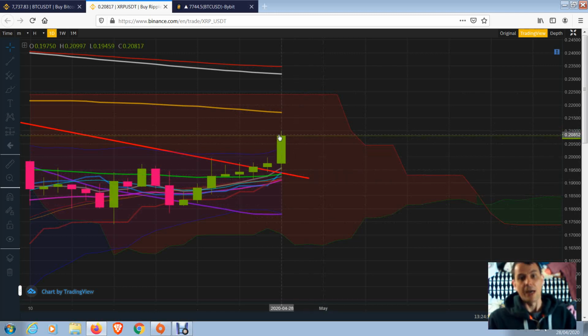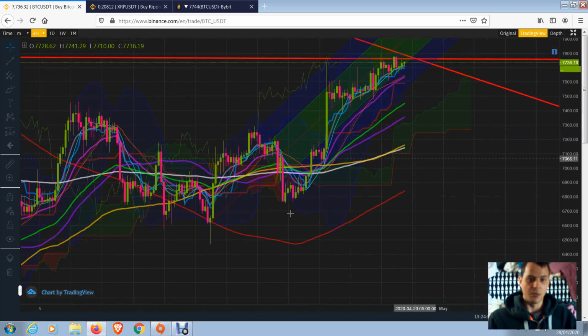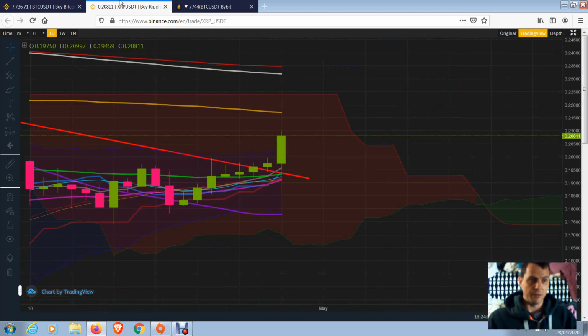But if we fail to make a higher high than our previous candle body or wick really, then I probably wouldn't be feeling it. No, again, a lot of this depends on Bitcoin. Bitcoin's going to set the pace of the market. These are two separate coins with separate fundamentals, separate charts. Really, they look very different to each other. So you have to look and analyze both of these to understand and give yourself the best edge when trading XRP at this moment in time. Anyway, that's pretty much all I've got for you, really.